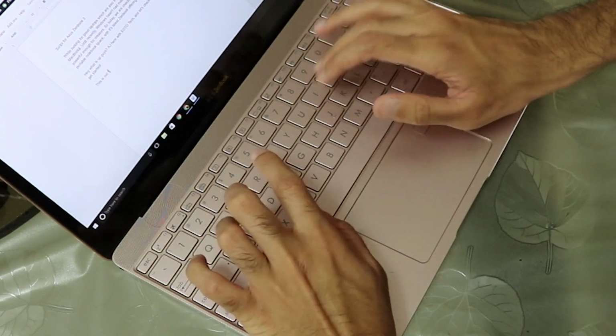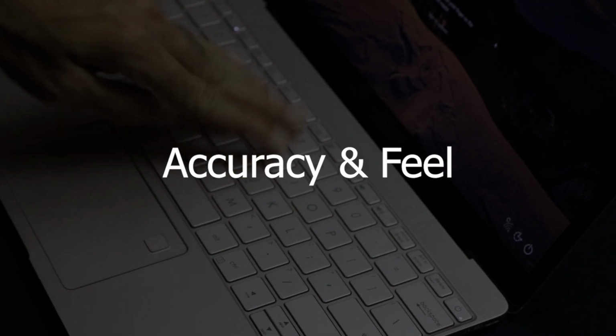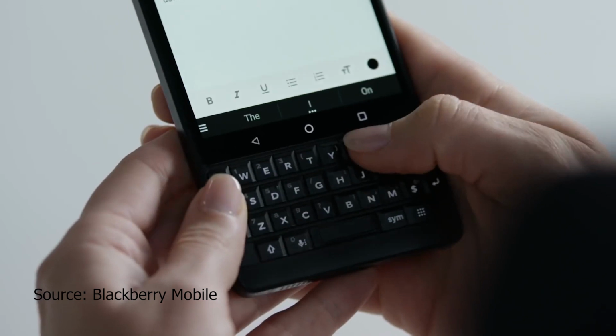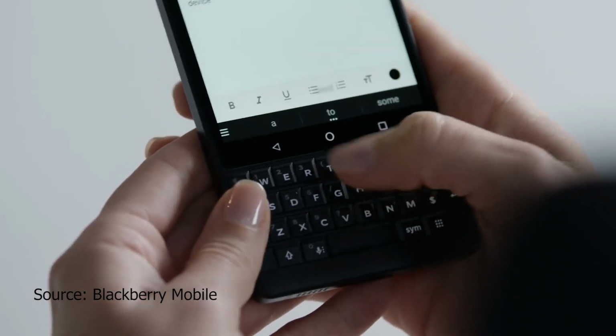The actual reason to choose a physical keyboard is entirely different here. It is all about accuracy and feel. The error-free typing and satisfying experience you get while pressing down your thumb on those matte finish buttons that you can only get on a BlackBerry is simply unbeatable.